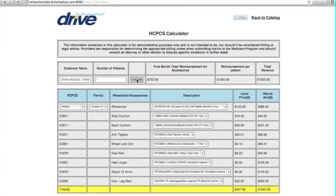And you will notice down at the bottom in yellow, this has cost you $237.85. This wheelchair in this configuration with all these accessories. You can then look at this and say, well, I do 12 wheelchairs a month. So you would go into the number of patients, add 12, move back to calculate, click your calculate button, and you will notice that your reimbursement has gone up to $23,047.08 for the total of these wheelchairs.